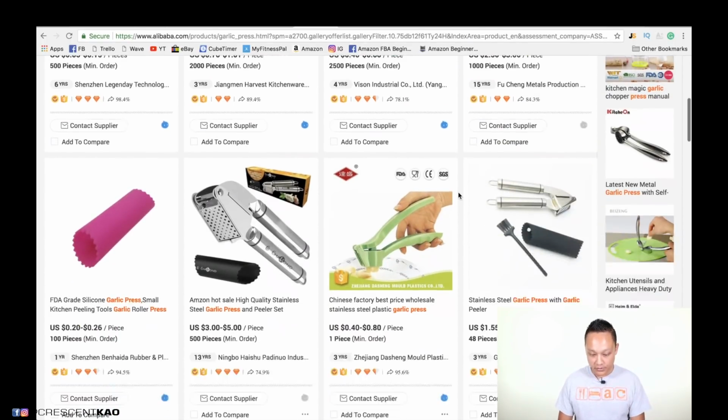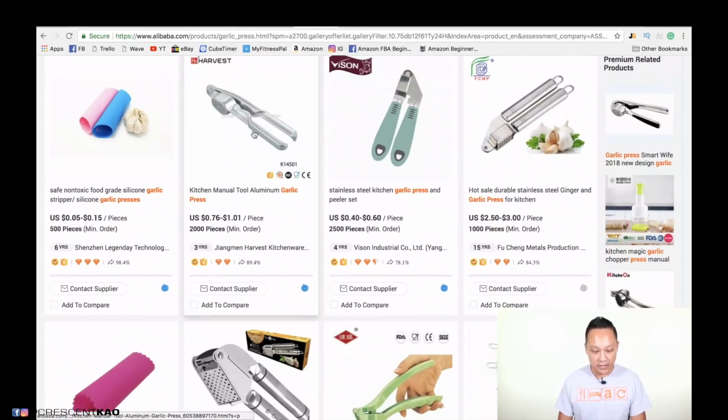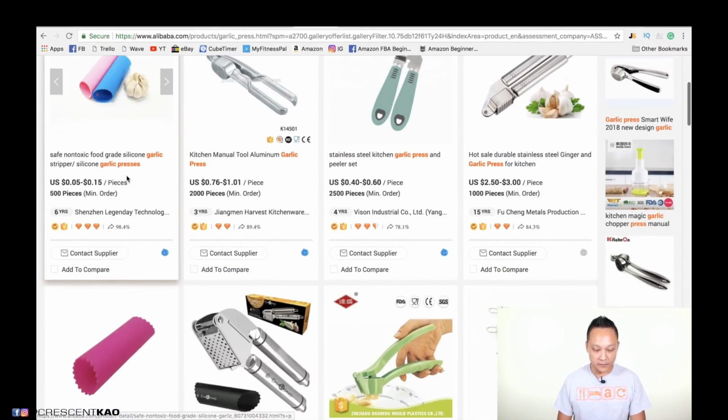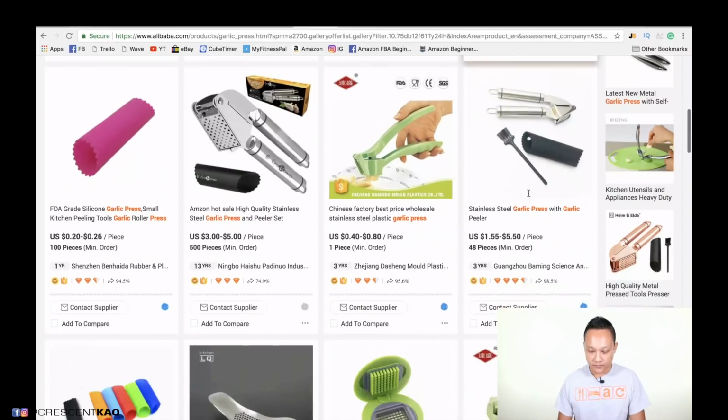So what you're going to do is go down here, and if you don't really know, it's okay. Just go through and find ones that match. So if you're not doing these food grade silicone garlic strippers, ignore it, right? Unless you're bundling, then you might want to keep note of it. But you can see here, these are all garlic presses, all right?